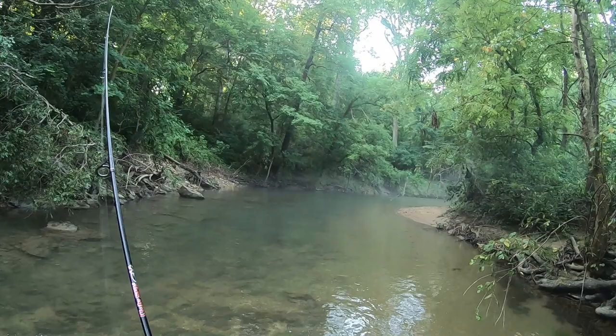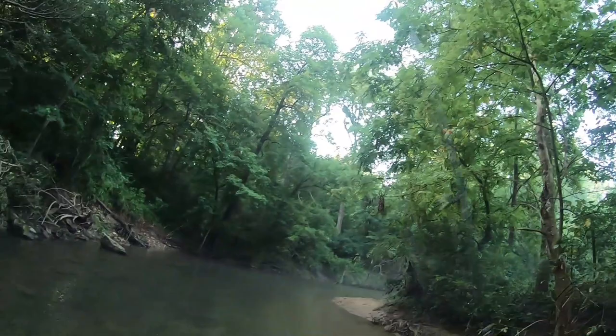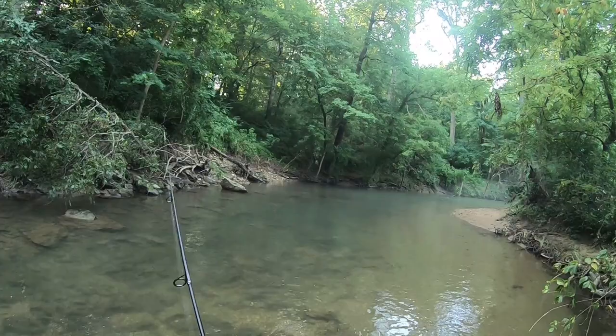See if we can coax one of these wild brown trout to eat my spinner. Again, I'm going with barbless hooks today. As always, it's good for the fish. It's easy to get them off. You might lose a couple, which is heartbreaking, absolutely heartbreaking. But overall, it's the sporting thing to do.